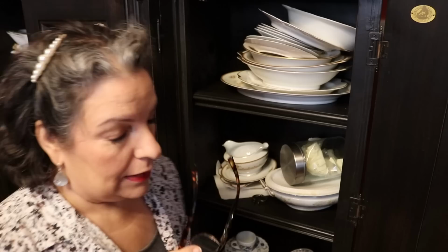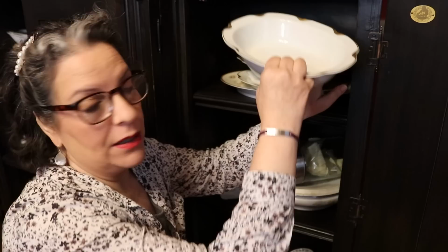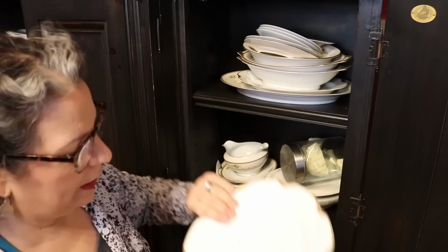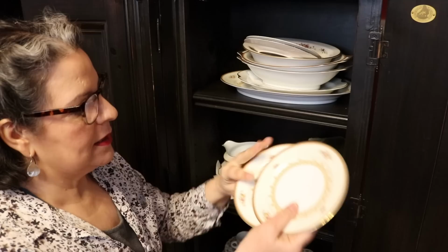Let's address the Leaning Tower of China. This is ridiculous. That I'm embarrassed of. I really am. Okay, so this is my good one. You know, I doubt I'm the one who did that. It looks like it's the leftover dishes from Christmas, and I doubt I'm the one who did that. I'm just saying. Okay, so there's a little bit of everything in here. This all gotta get reorganized.